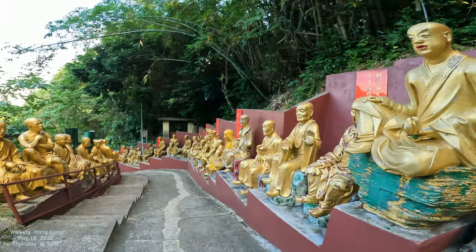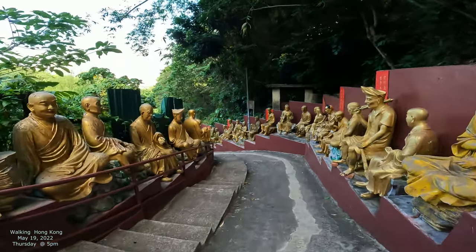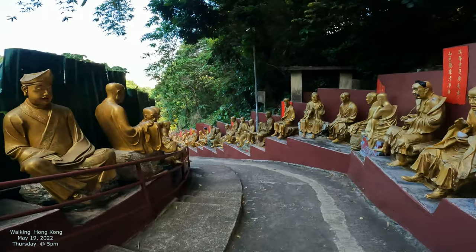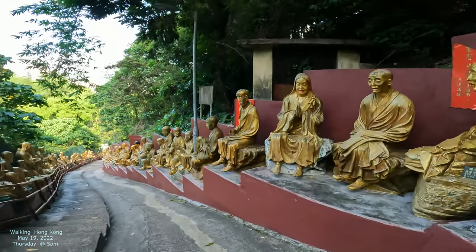Okay, let's check out the 10,000 Buddhas. We're going to be doing the final step past the monkeys. We'll see how they're doing. They look like they're pretty hungry when I came up. Made me a little bit nervous, but luckily I don't have any food. So we're going to just kind of go down and highlight some of these guys.